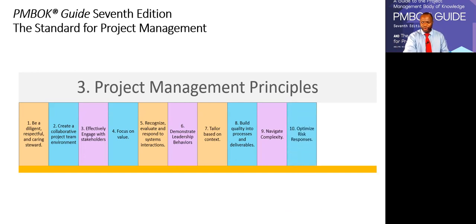Let's move on to the next one, risk. Optimize risk responses. Remember, risk could be positive. We call those opportunities, or risk could be negative. We call those threats. So the idea is risk responses should be appropriate, cost-effective, realistic as far as the project context, agreed to by stakeholders, and owned by a responsible person. That's the general idea.